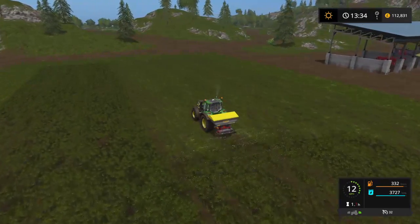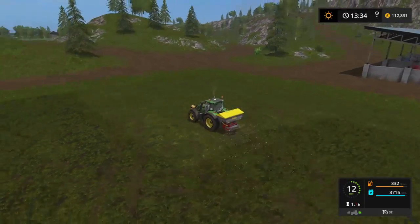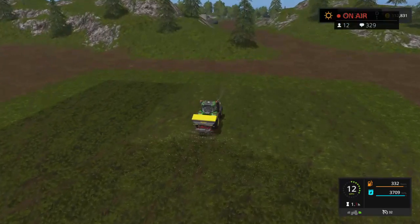So with us planting this grass ourselves, we can actually fertilise it, as you can see. If it is giant's grass, you can't, though.